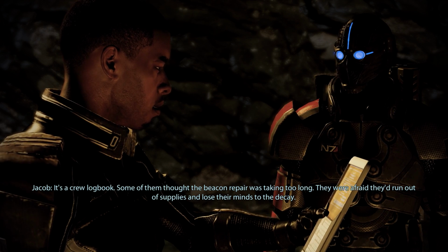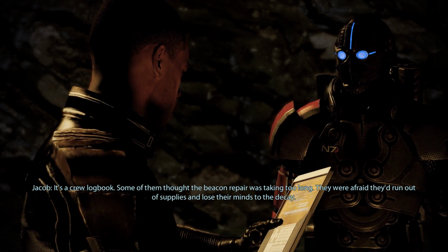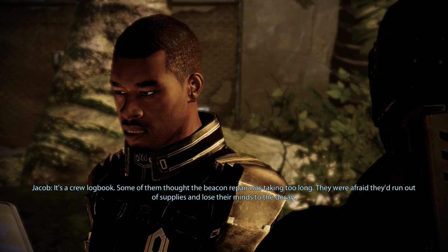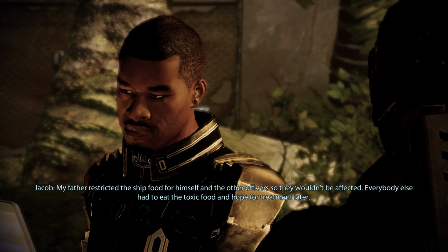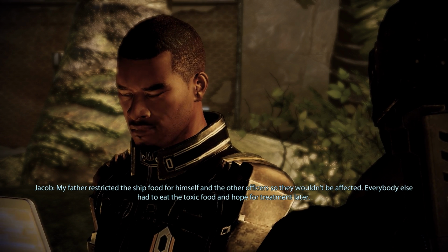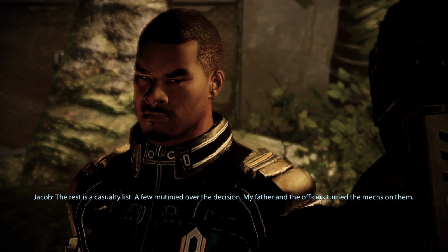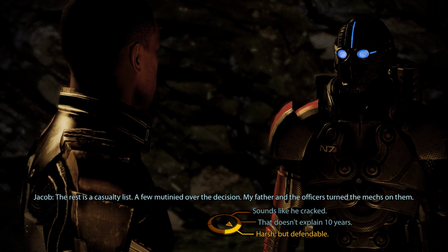Think on your own time. What's in there? It's a crew logbook. Some of them thought the beacon repair was taking too long. They were afraid they'd run out of supplies and lose their minds to the decay. My father restricted the ship food for himself and the other officers so they wouldn't be affected. Everybody else had to eat the toxic food and hope for treatment later. The rest is a casualty list. A few mutinied over the decision. My father and his officers turned the mechs on them.